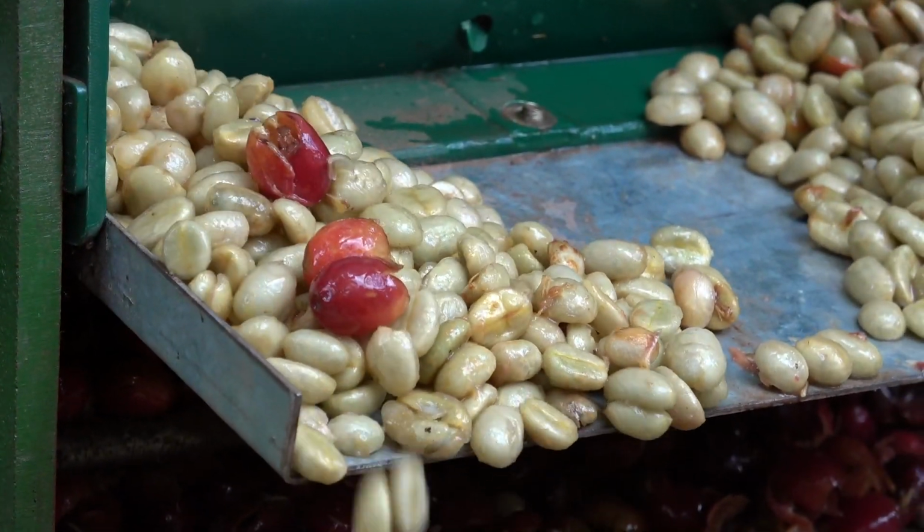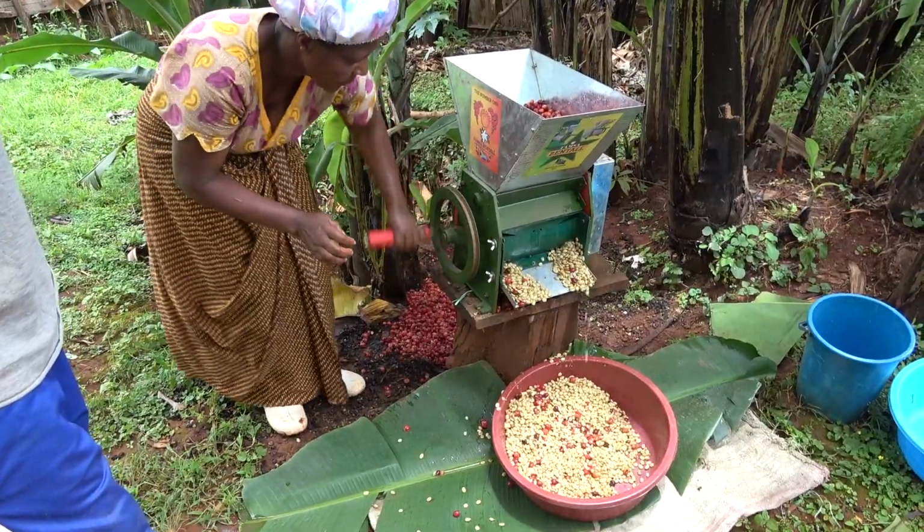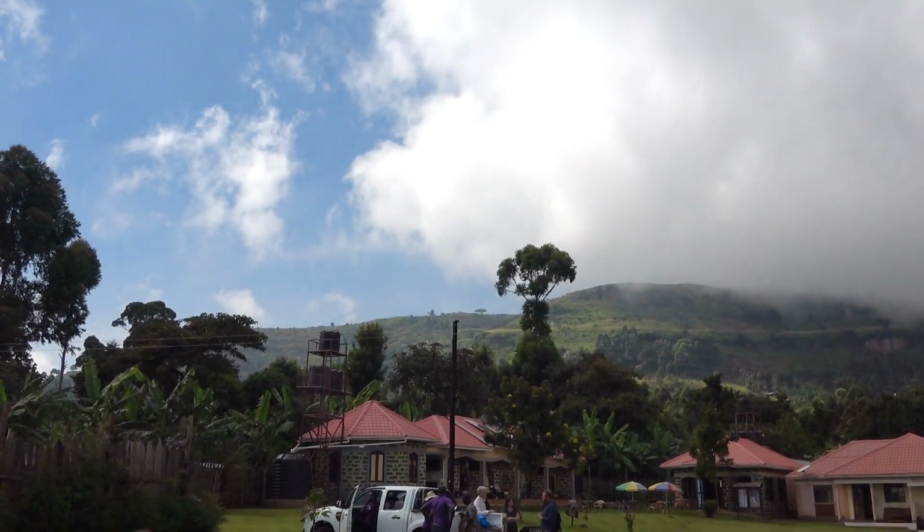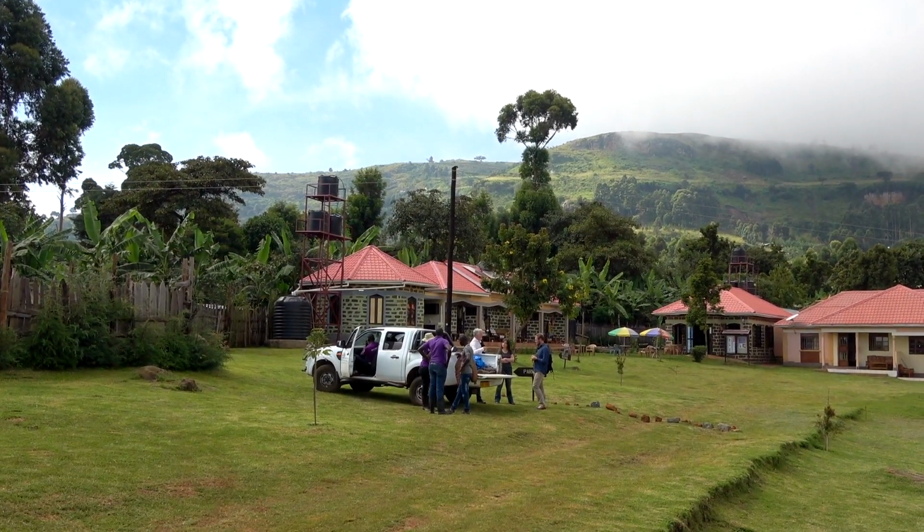The whole purpose of what we do with specialty coffee, in terms of which coffee we buy and the farmers that we represent, it's about helping people, empowering people to pull themselves out of poverty. So what this project is trying to do is to build a specialty and high-value coffee industry.